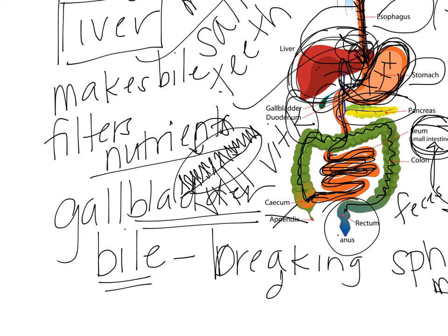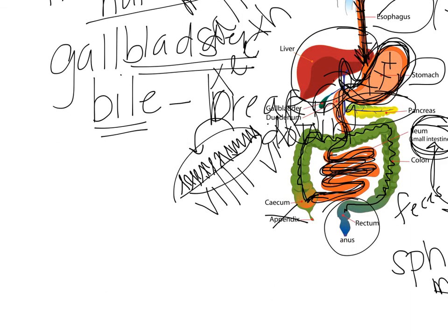So if you have your gallbladder removed, you will have to decrease the amount of fats that you have in your diet, because your body will not have a reserve of bile to break down the fats. Your liver will continue to make bile, but your gallbladder will not be there to store it. So if you have that giant container of French fries, your liver isn't making bile fast enough to break down that fat, and you are going to have a very upset stomach.